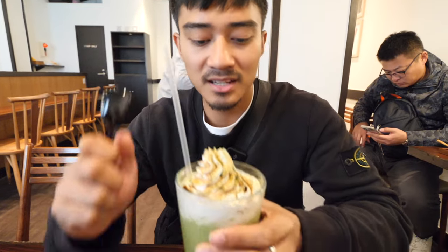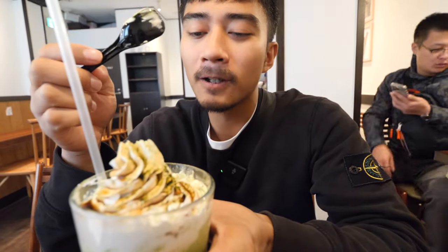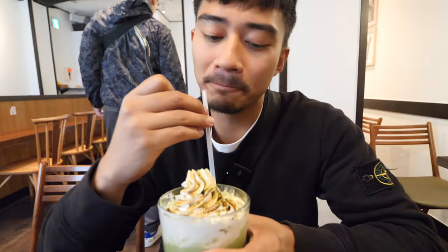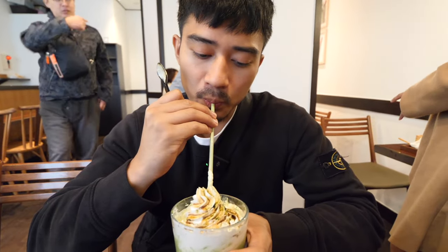Really, really good. So I've got my brown sugar matcha latte. Look how pretty that looks. Look at that, and then a little bit of matcha. Wow. Oh my god. It's so good. All right, let's try the actual latte. Moment of truth.